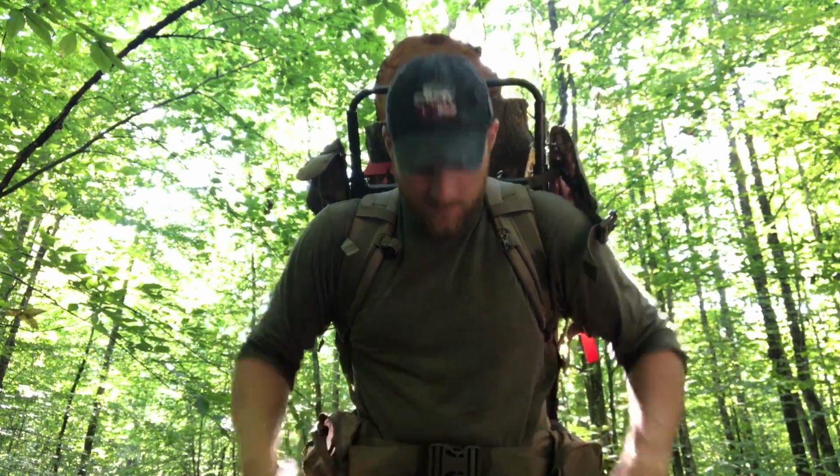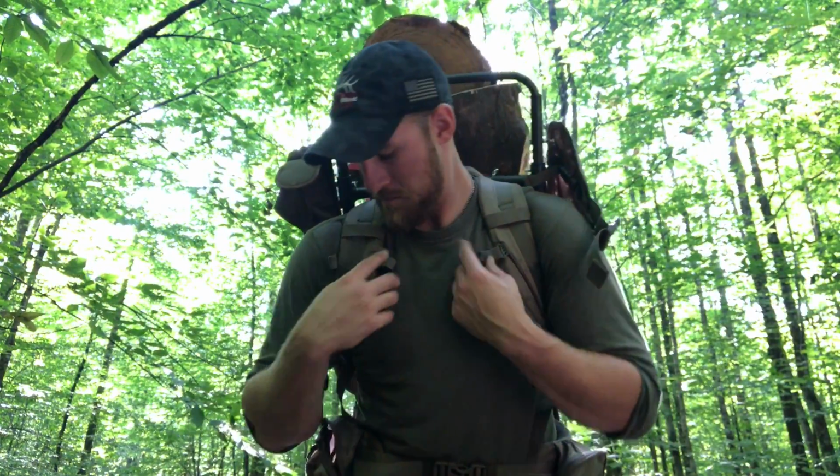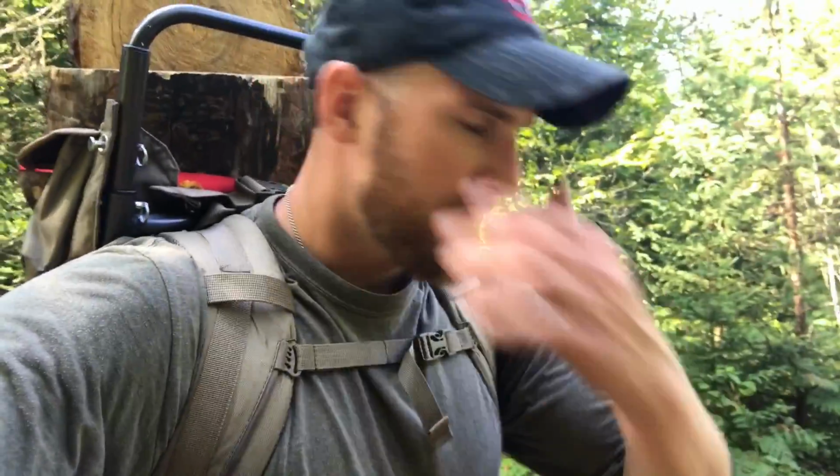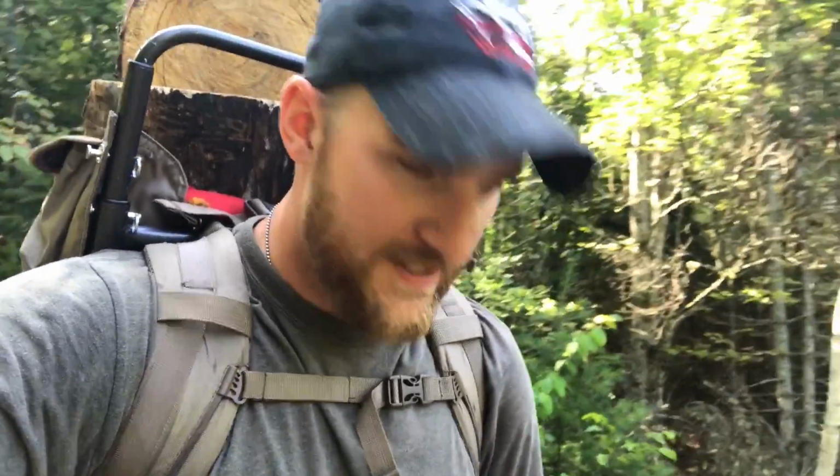This one's actually not too far back in. When I say that, I mean like a quarter mile. So I'm walking down the trail here, and I actually almost walked right on top of it, and I can see another one right up there. It's got some rain in it, so it's a couple days old.